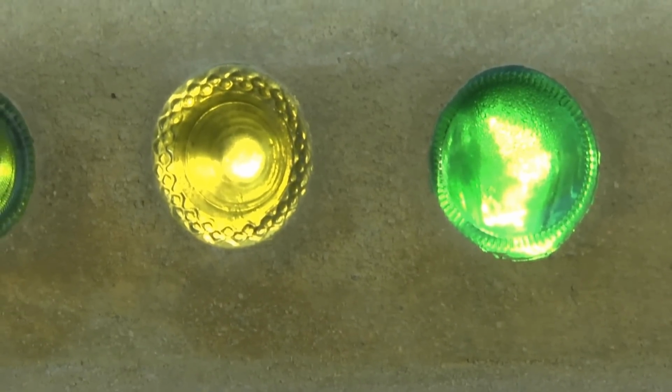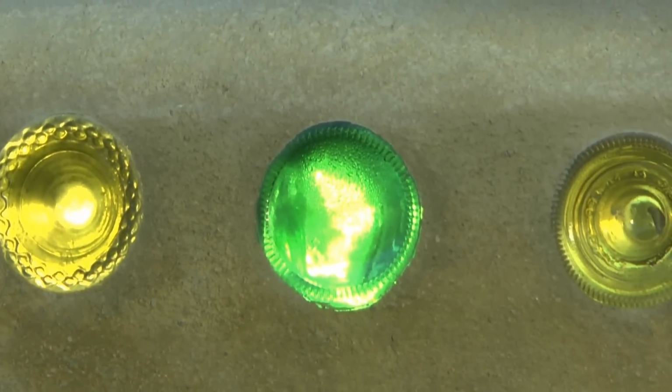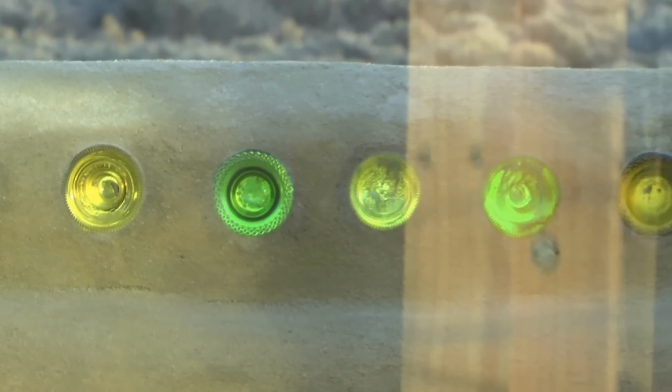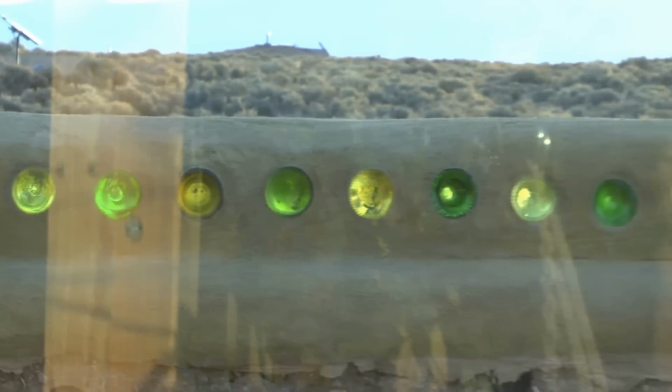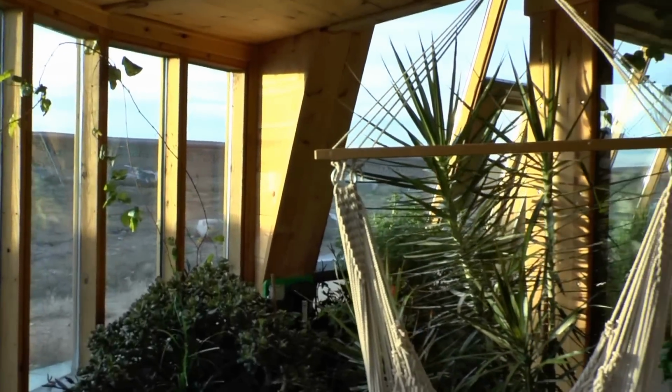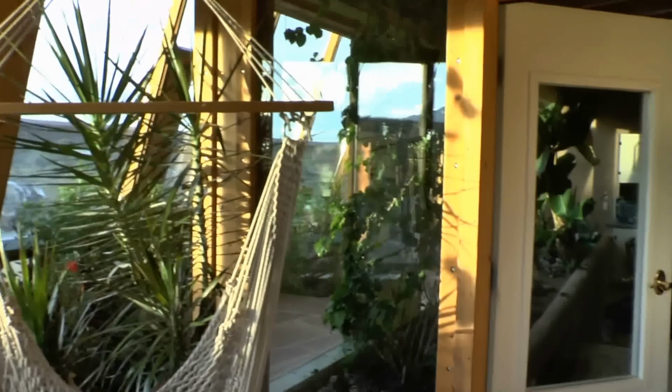Here we are, first morning we woke up in the corner cottage. And we're just making some little omelet. So I thought I'd give you a little tour of what it feels like to be in the corner cottage. It's actually quite beautiful.